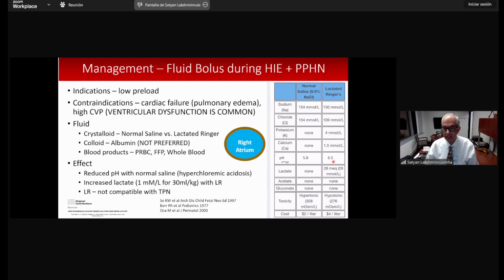The issue here is that many of us use serum lactate as a measure of hypoxemia and ischemia. And since Ringer's lactate has 28 milliequivalents of sodium lactate per liter, giving a lot of Ringer's lactate, close to 30 ml per kg, can increase serum lactate by 1 millimole and can cause some confusion while managing these infants. But typically, I personally tend to prefer to use lactated Ringer's if the baby requires volume and there is evidence of reduced preload in these babies. But it's an individual choice.